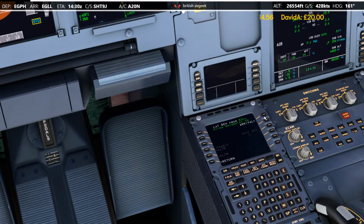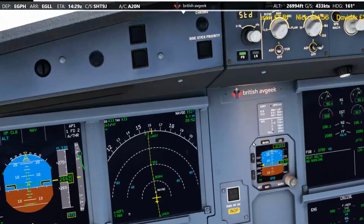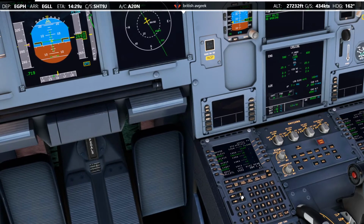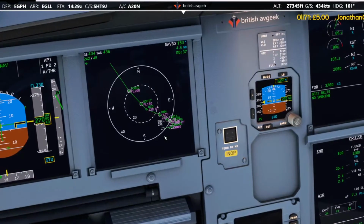EGLL arrival. 27 left for arrivals. We want the NUGRA 1 hotel via, when it loads, Bovingdon. Ta-da! How does that look? That's the question. Perfect. Insert. Look at that. That's what we want to see.